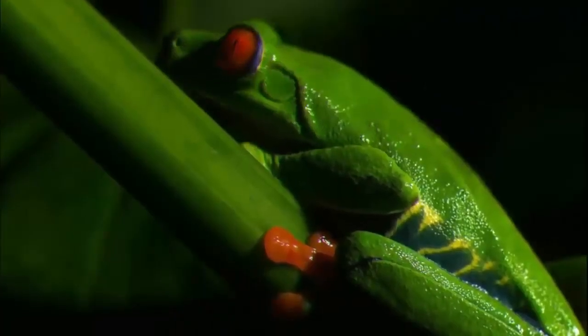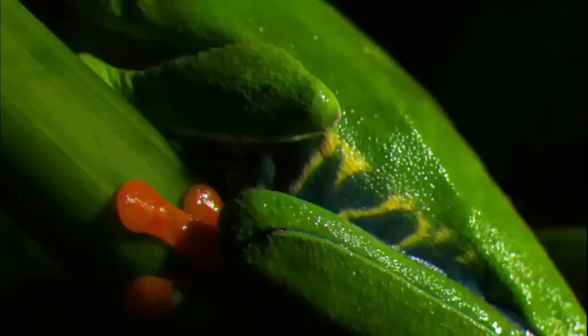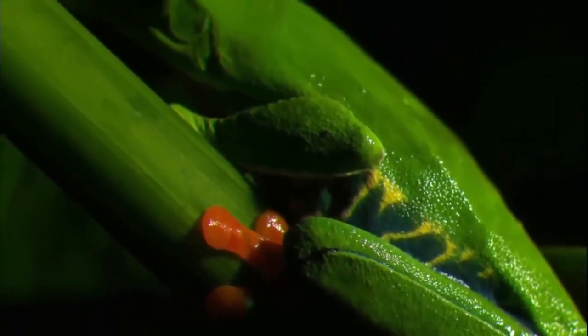If it is in danger, the tree frog changes strategy. By opening its bright red eyes and showing its bright blue sides, it can confuse an adversary for a split second, just long enough for the frog to try to flee.